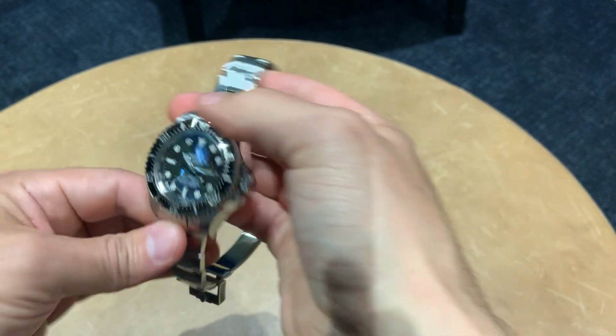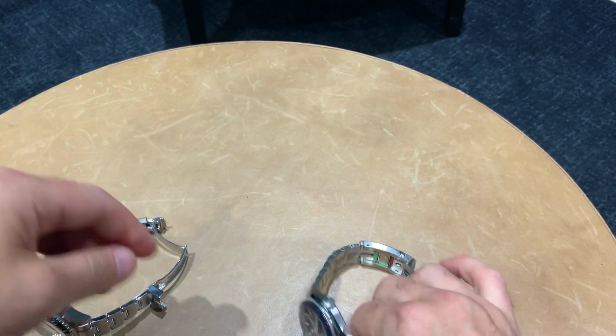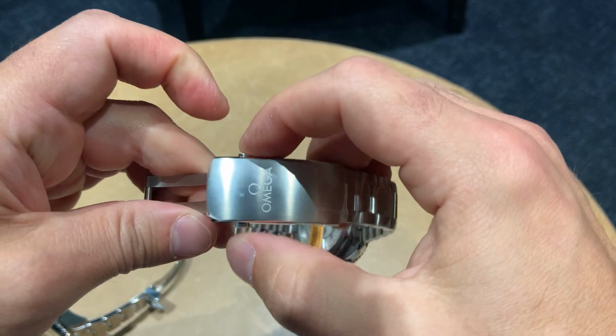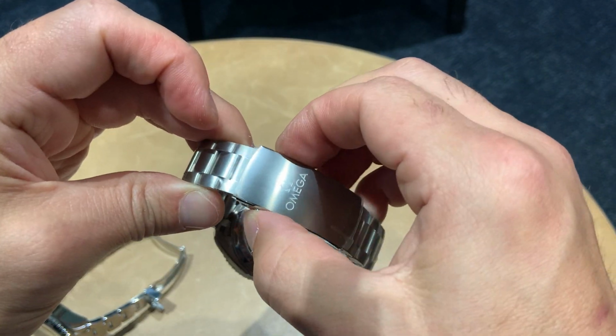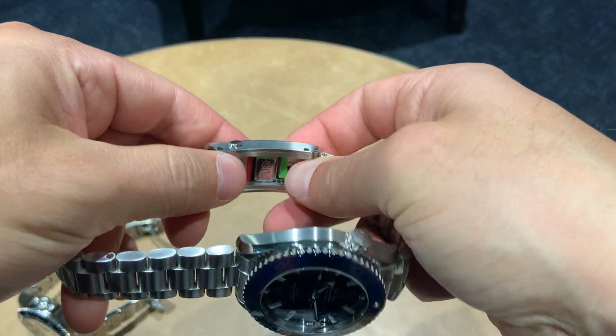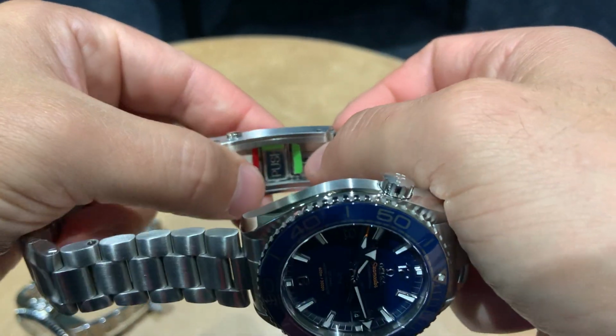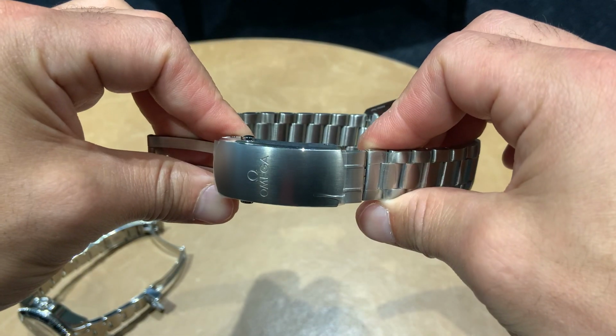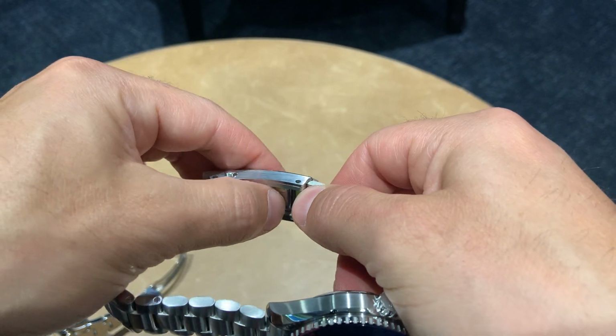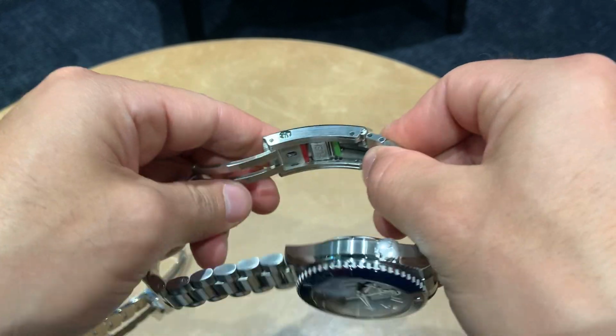All right, take a look at the Omega quick on the wrist. Omega is a dual deployant push button, and you can adjust on the fly. However, it can't be on the wrist. There's a push button here. You push and it slides out. So still very nice to be able to have the adjustment. It should get a great fit on either one of these watches.